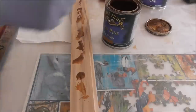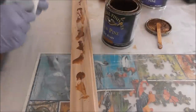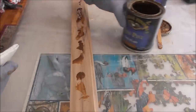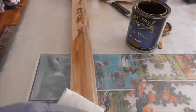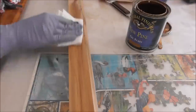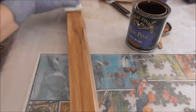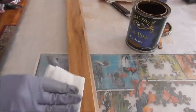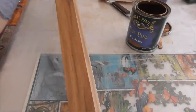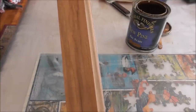So this is not gonna last very long. I have a new can though. Okay, so I'm gonna put that on there like that. And then I like to fold my paper towel like this. And then I'm just gonna rub this all over the wood. Just like that. And this is, like I said, a little bit thicker at the end of the can than at the beginning of the can.